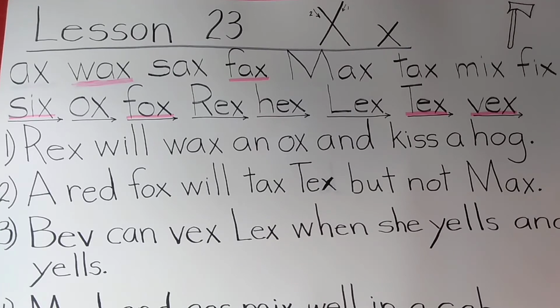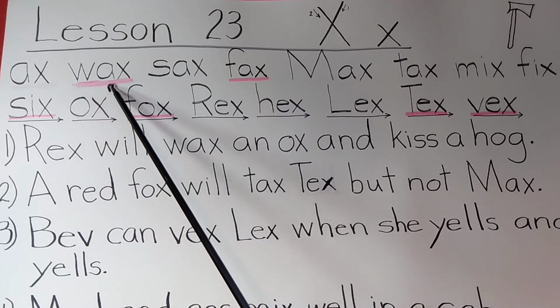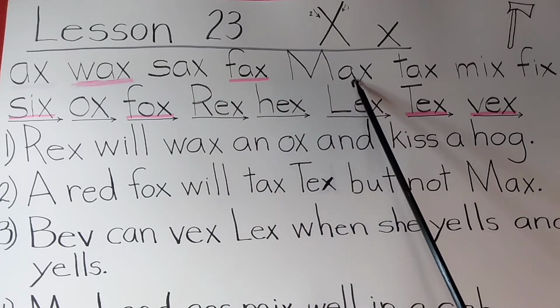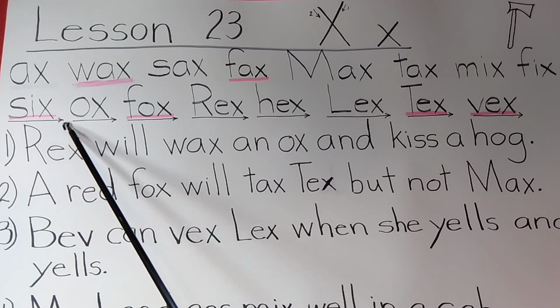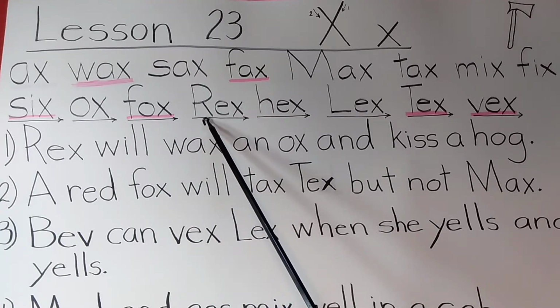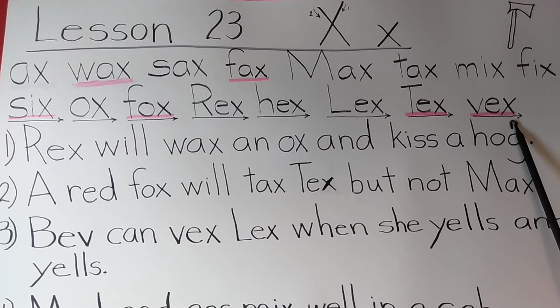Okay, let's go through these new words. We got about 6 rhyming words to begin with. Axe, wax, sax, fax, max, tax. And then 3 rhyming words, mix, fix, six. And then a couple rhyming words, ox, fox. And the last words all rhyme, rex, hex, lex, tex, and vex.